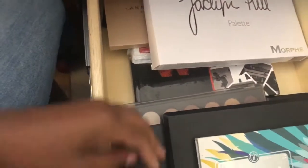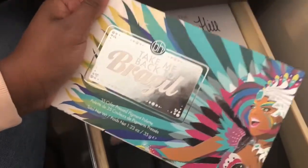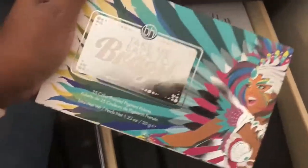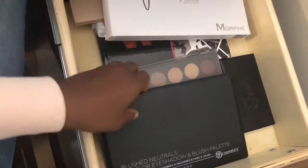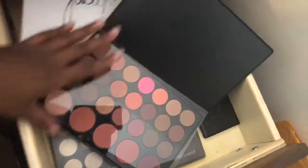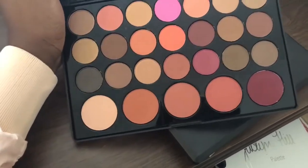Below it, I have my Take Me Back to Brazil palette from BH Cosmetics, and this palette is so nice. It's pigmented. It's a little expensive for BH Cosmetics, in my opinion, but it's a really nice palette. Then I have my Morphe 35O2 Second Nature palettes. And then I have this BH Cosmetics one. Honestly, she don't get no love because she could be better. It's so pretty, but the pigmentation just is not really there.